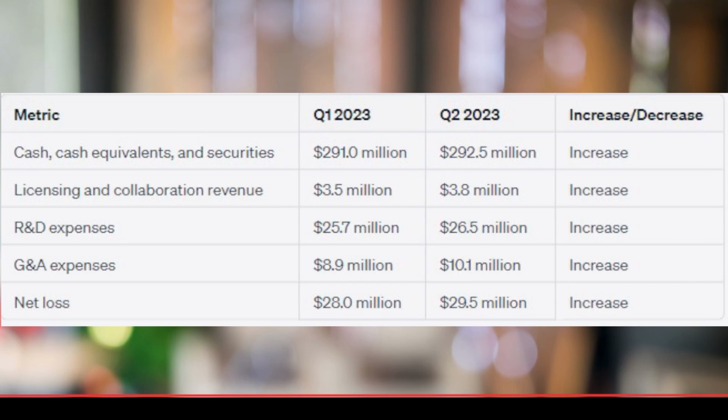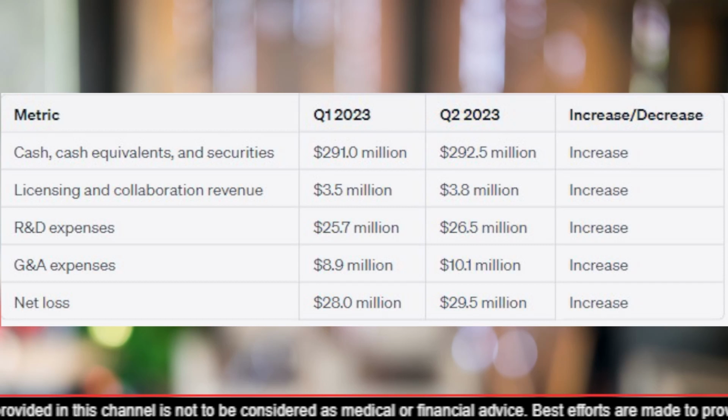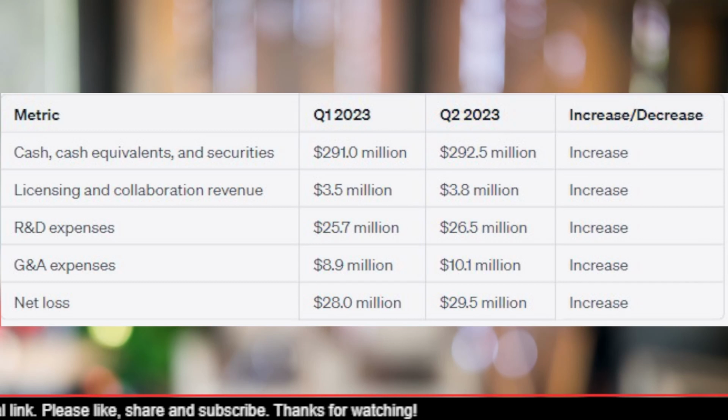Then we come to licensing and collaboration revenue. Although Q2 saw a decrease in revenue compared to the same period in the previous year, the reduction was attributed to a specific agreement with AbbVie, offset by an increase from a veterinary therapeutics licensing agreement, indicating diversification in revenue streams. And when we look at the R&D expenses, research and development expenses continued to increase in Q2, mainly driven by personnel-related expenses, pipeline program advancements, and facilities, underscoring the company's commitment to innovation and growth.